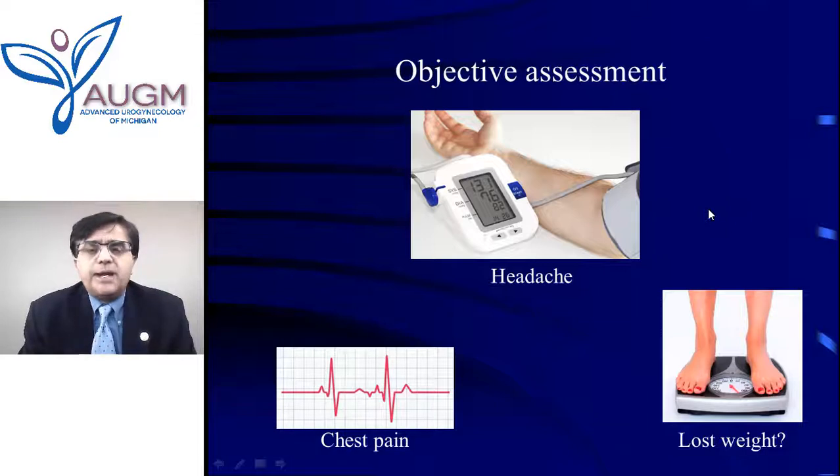So why do we do urodynamic testing? Well, it's an objective assessment, and we need that for many diagnoses. Let's take a simple example. Here is a patient who complains of a headache. She comes and says, you know what, doc, I've got a headache. I think my blood pressure is up. Put me on a blood pressure pill. No doctor is going to put her on a blood pressure pill unless and until he or she takes her blood pressure. So guess what happens? You take her blood pressure, she is doing good, blood pressure is fine, so you tell her, listen, it's not your blood pressure that's causing it, it's something else that's causing the headache.